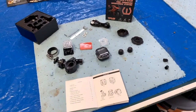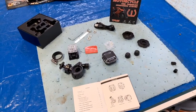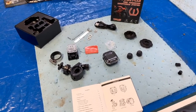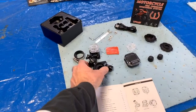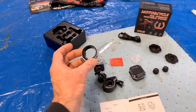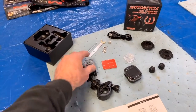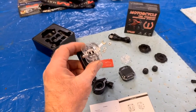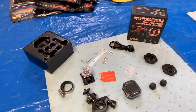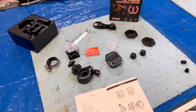Now when you buy one of these, the kit actually comes with several mounting systems, several ways you can get it mounted on your bike. This one is for a two-wheeler, obviously, and you've got a handlebar mount that you can use to secure it down and attach some of these other pieces to it. Or it can also be installed GoPro style on a tank or other places. I've also heard some people have installed them in a hard saddlebag, and that works as well.